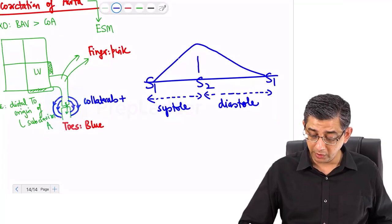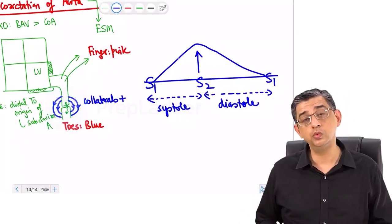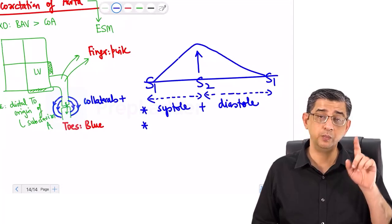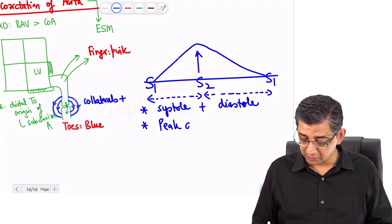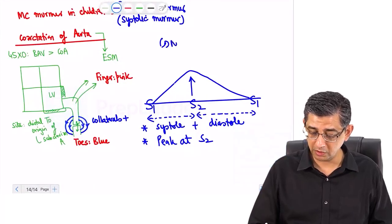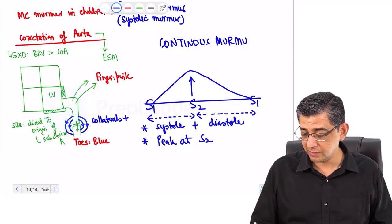At the moment, I want you to understand a murmur which has a peak at S2. Such a murmur has two features. Point number one, it is heard both in systole and diastole. Second, it peaks at S2. This is the definition of what we call a continuous murmur. So remember from the alphabet C, coarctation of aorta, there will be a continuous murmur heard in these patients because of the collaterals.